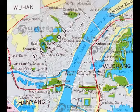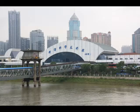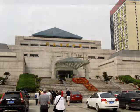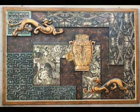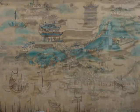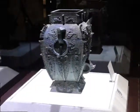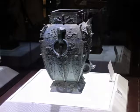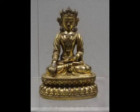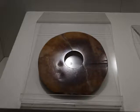Wuhan is actually 3 towns divided by 2 rivers. During this short visit, we will stop at the Hubei Provincial Museum. A map in the lobby shows how Wuhan looked in ancient times. We saw a square water pitcher with phoenix design from 1300 BC, a bronze Yang bell from 1000 BC, a gold Buddha from 1400 AD, and a jade bidisc from approximately 10,000 BC.